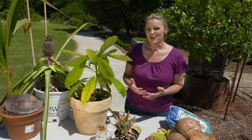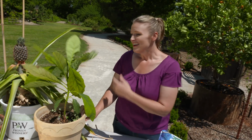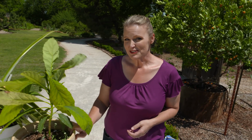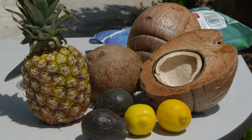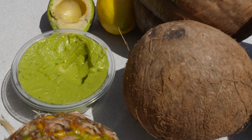As we wait for our avocado, about 13 years to get a fruit on it, 6 more months for our pineapple to ripen, I sure am thankful for the tropical fruit farmers and our local grocery stores so that we don't have to wait years before we get to enjoy some guacamole.